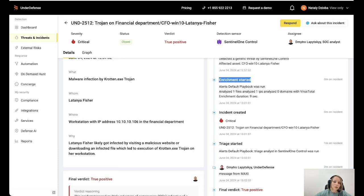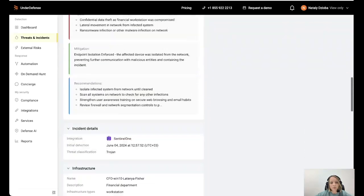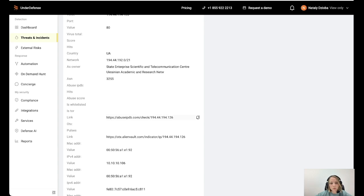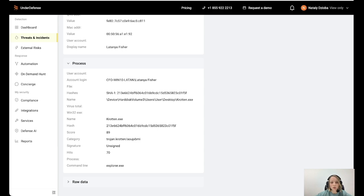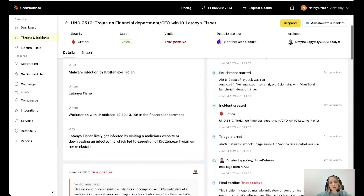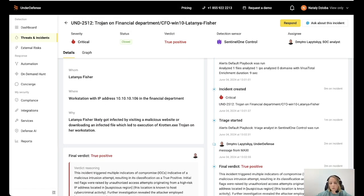This means that right after the alert was created, automation gathered information from AbuseIPDB, OTX, and VirusTotal, and recorded all the scores and artifacts here. This way, when the analyst starts his work, he will have all the information already gathered for him.